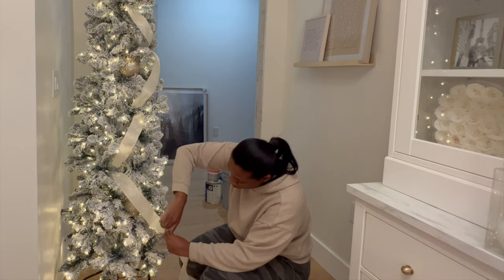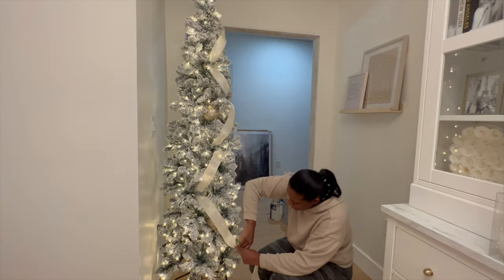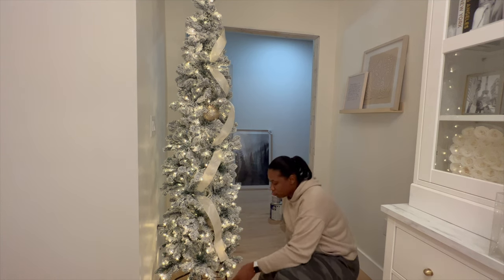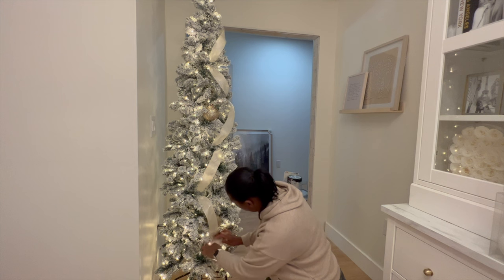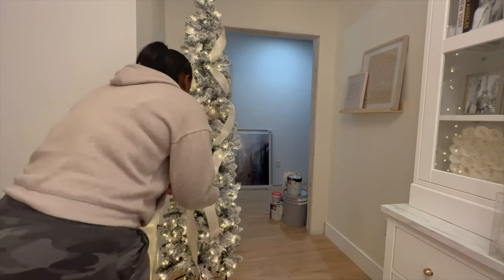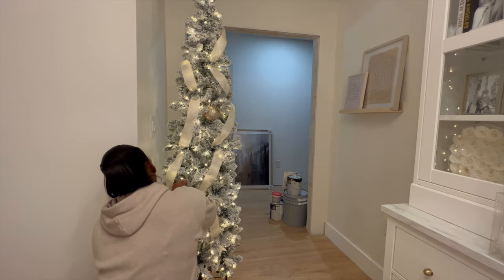So this was wired ribbon from Hobby Lobby. Now this ribbon gave me a run for my money because it had glitter in it, and it was getting glitter all over the floor. And I hate glitter, but I was able to go ahead and sweep it up. I did that a little bit later on, but I just wanted to make sure that she had a little scarf on the tree just wrapped around her. But yeah, I just love tucking it in.